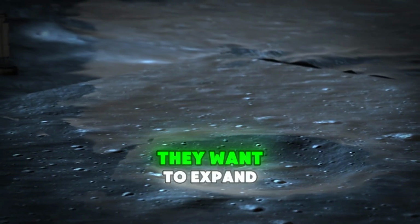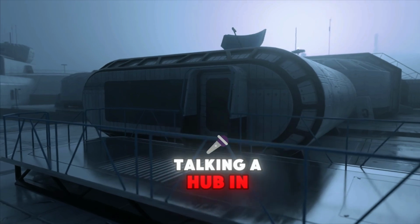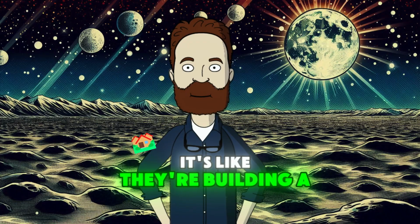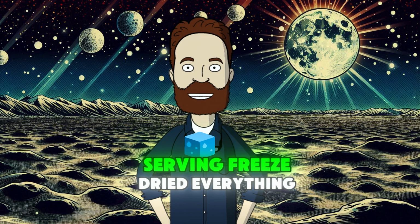By 2045, they want to expand this bad boy into a full-fledged moon base. We're talking a hub in lunar orbit, facilities with all the bells and whistles, and the ability to do some serious science. It's like they're building a lunar university, complete with dorms and a cafeteria serving freeze-dried everything.